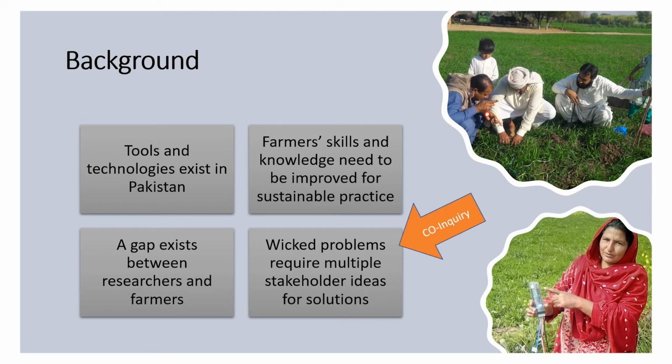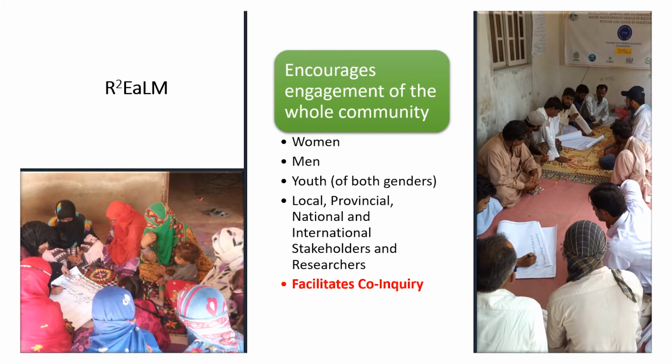We also know that a gap exists between researchers and farmers, and that the problems associated with irrigation, water management and salinity are wicked problems which require multiple stakeholder ideas for solutions. REALM encourages the engagement of a whole community, all of the stakeholders, men, women and youth of both genders.